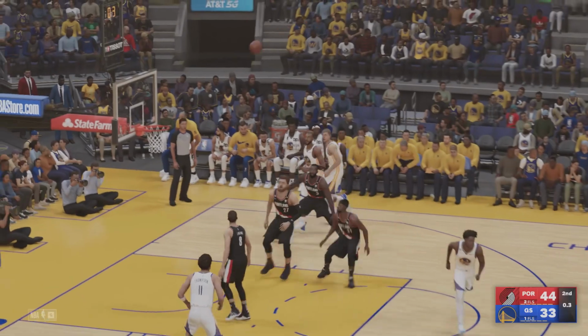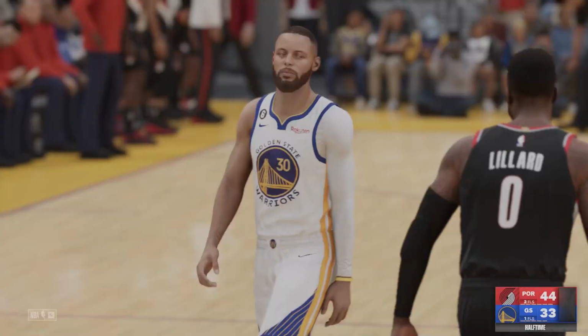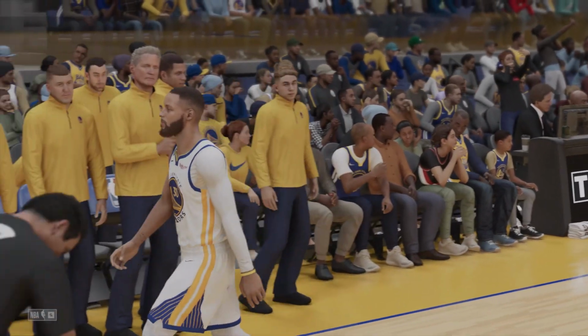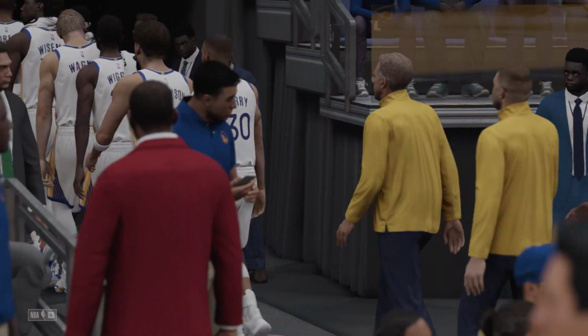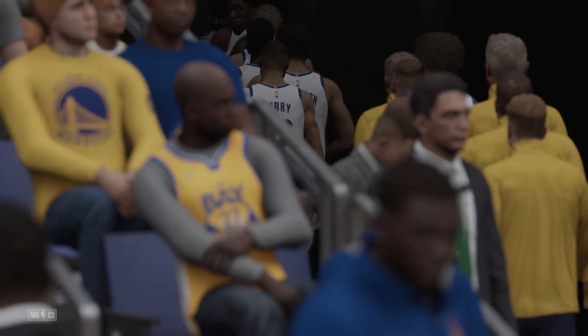Curry fires from way outside. And the last-second attempt doesn't fall. And so it's the Portland Trail Blazers holding on to an 11-point cushion as we get ready to take a break. And they've done a phenomenal job down low. So many of their points coming right at the rim. It's time now to go courtside as we send you over to David Aldridge from the sideline.